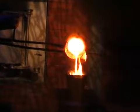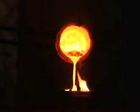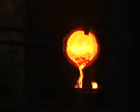Now you see the filter press filtering the gold, but the gold still looks like black mud. And then you watch as it pours into the furnace. Watch it and smell it. You feel the heat. 1,062 degrees Celsius. It's hot. Hot. Hot. The gold is melting.